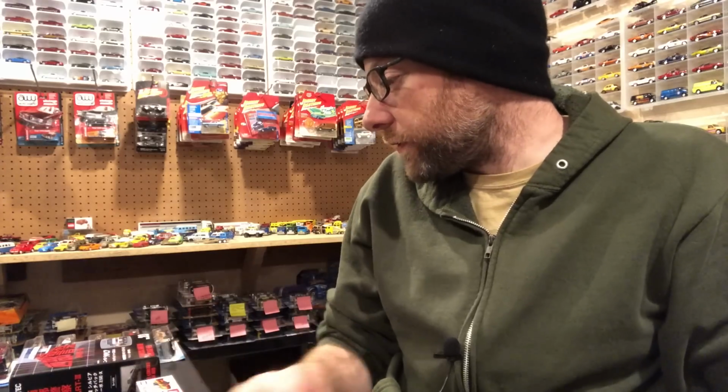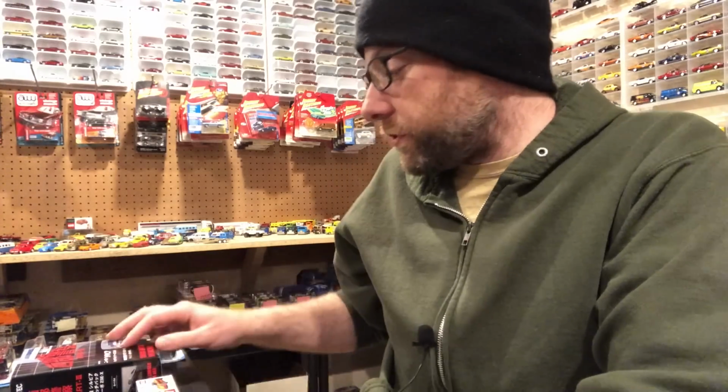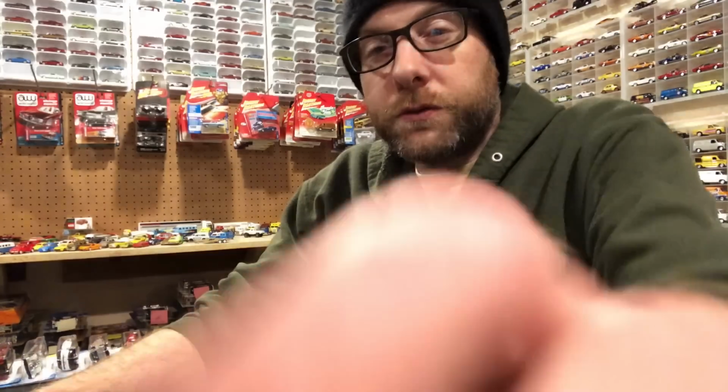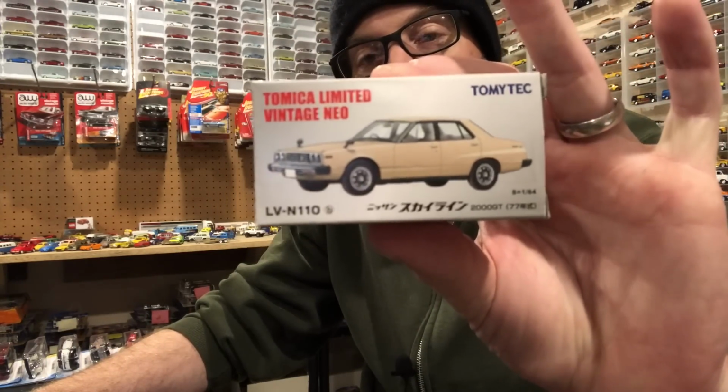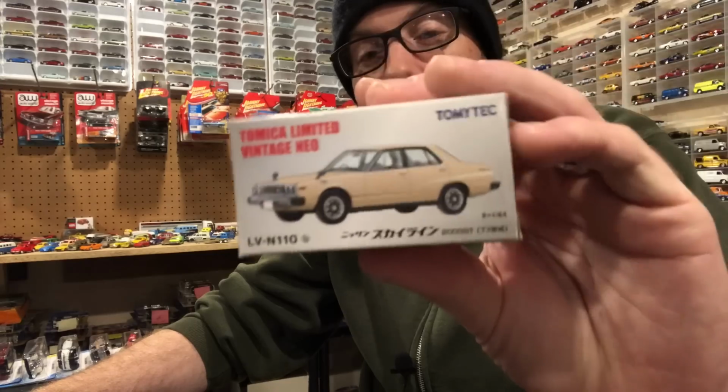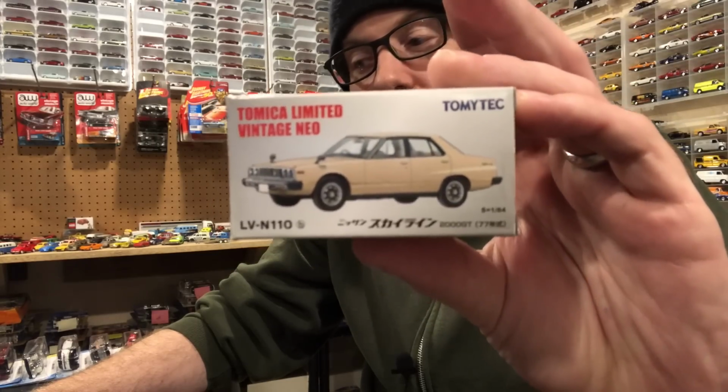Sticking with Skylines for a second, I got 2 other Tomica Limited Vintage to look at. So in total, we're going to be looking at 6 in the second segment of the video. So hopefully you like that. I do not like this. The lighting looks a little bright. Anyway, and then one of them is this LV-N110b. This was an eBay find. This is really cool. This is a Nissan Skyline 2000 GT.